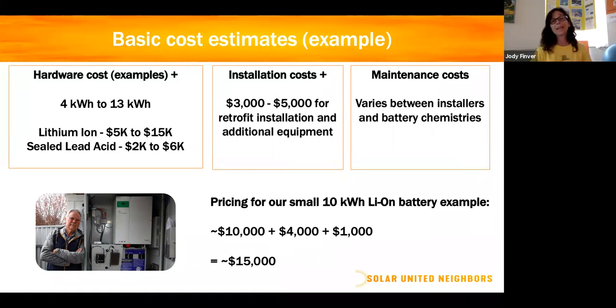Okay, so some examples of hardware costs. These batteries can be 6 or 7 Tesla Powerwalls, or 1 lithium ion battery, or you can just have a cabinet full of lead acid batteries. If you're looking at something like 4 kW to 13 kW with a lithium ion battery, that can range in price anywhere from $5,000 to $15,000, depending on the composition of the lithium ion battery. With a sealed lead acid battery, we're looking at about $2,000 to $6,000 within that sizing range.